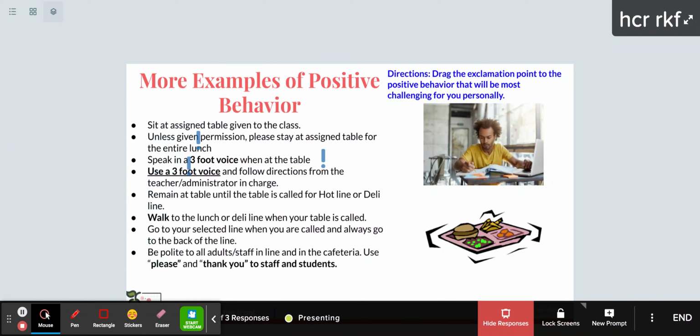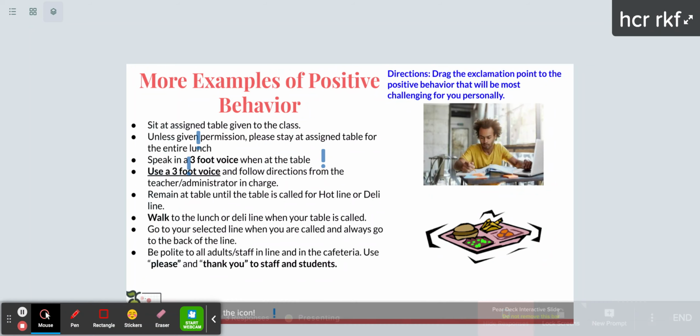So again, if you are finding any of these to be challenging, ask your teacher to clarify on the instructions or talk about the positive behaviors a little bit more, and hopefully you will get the hang of it.